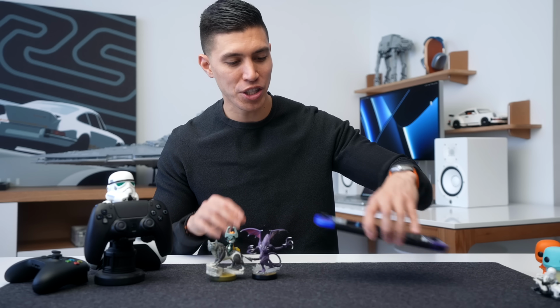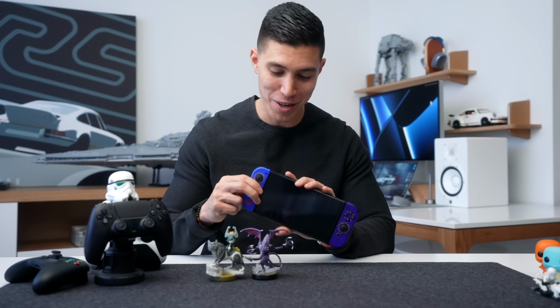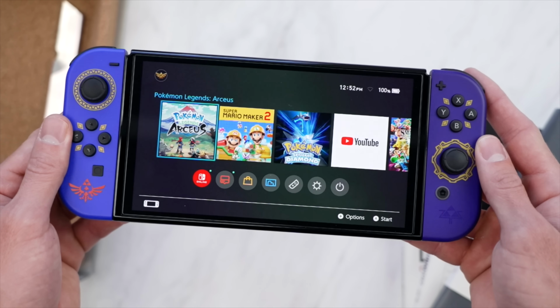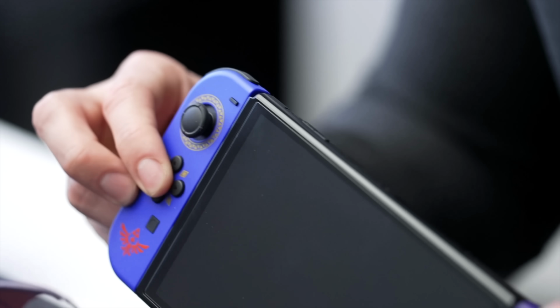Speaking about the Switch, obviously you can't get a Switch for under $20, but you can get a screen protector. Once again, Dbrand provides that, especially if you use the Switch a ton as an actual console. If you don't plug this in, you just want to keep the screen nice and protected.